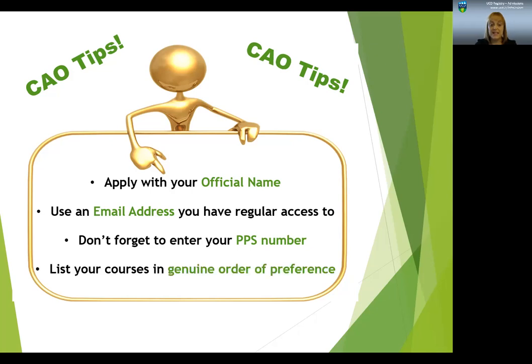And finally, please list your courses in your genuine order of preference. When you're filling up the CAO form, you'll be given the choice of 10 level 8 course choices. The way the CAO works is because it's all one central place and there aren't interviews or anything like that, they have to know which of the courses to offer you. So you will probably do fabulously in your award and be eligible for all of the courses that you put down. So which one does CAO offer you?